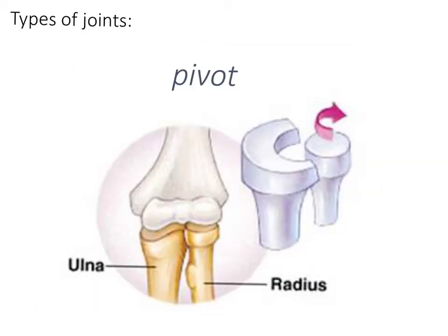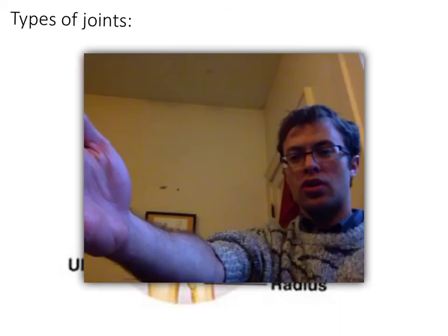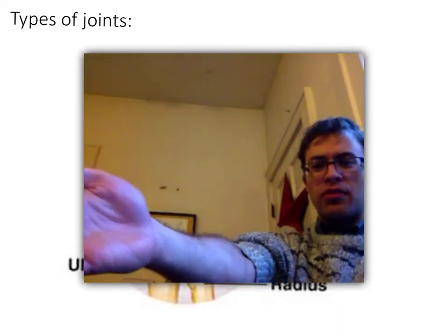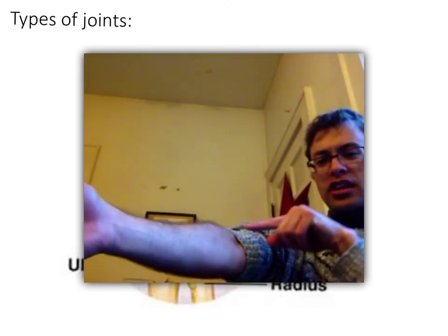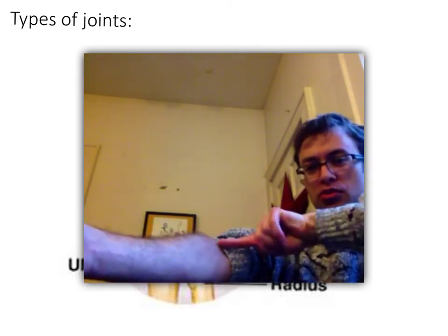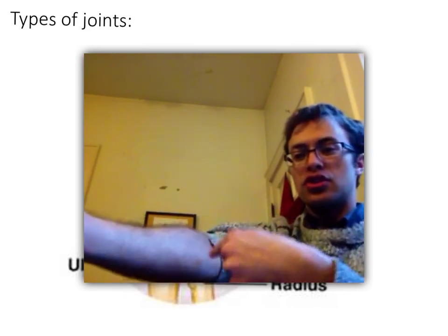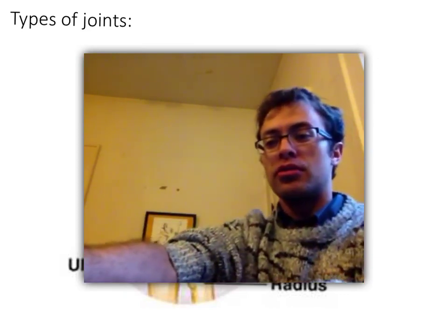Pivot joints allow bones to rotate past each other. So if I wanted to turn my hand this way or that way, my radius and my ulna can rotate past each other, like you could picture one bone going like this right past the other one when I go like that. That's a pivot joint happening also inside my elbow.